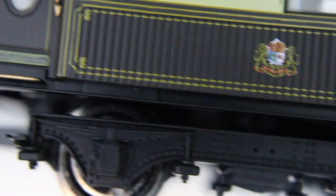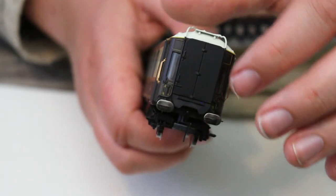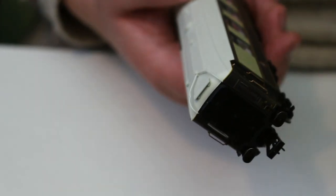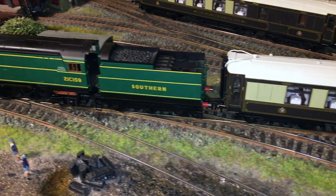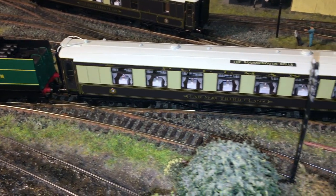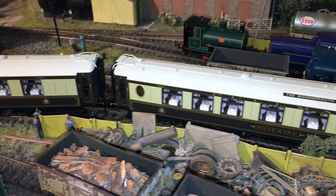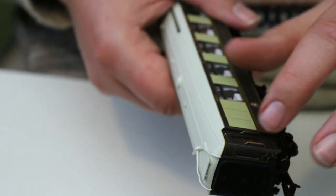Now the ends of these coaches, again, are really nicely done. We've got these very fat, wide corridor connections on there. They don't really look like they could work. In that respect, they're not quite as good as some of the more modern coaches that we've seen from, say, Bachmann. But even so, when these are all put together in a train, they do look the part, and they're reasonably close enough that you can overlook the fact that they are closed up there and don't extend to meet. We have a wealth of separately applied piping and handrail detail.